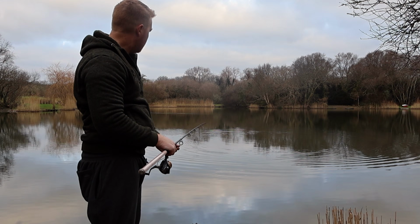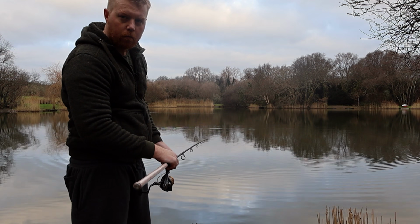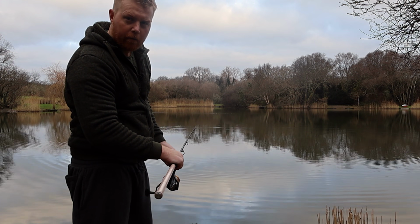It's a lot deeper than it looks there, actually. Right, let's set this one up on the bite alarm, get a float rod set up as well.